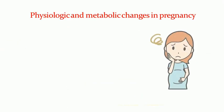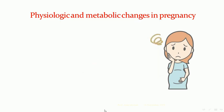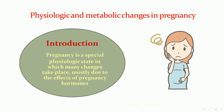Let us start. So there are many changes during pregnancy due to placental hormones and due to increased blood flow to organs. Different changes happen in all body systems. So pregnancy is a very special condition affecting all systems of the body, and no worry about that because it is physiological.